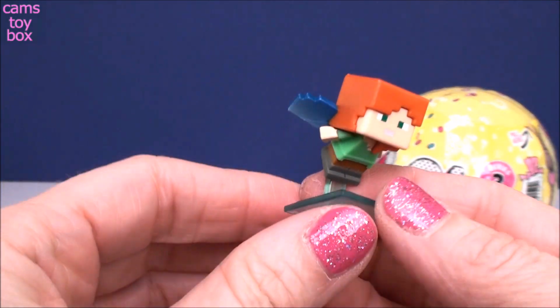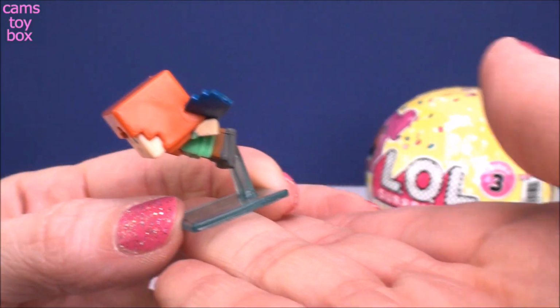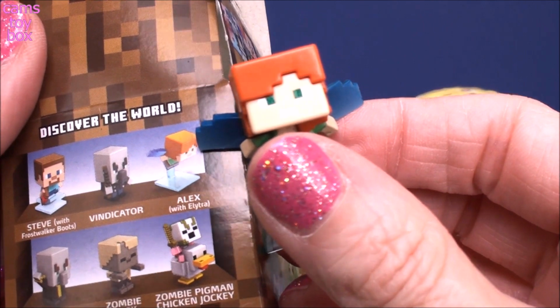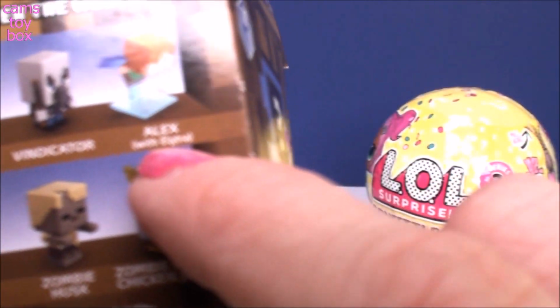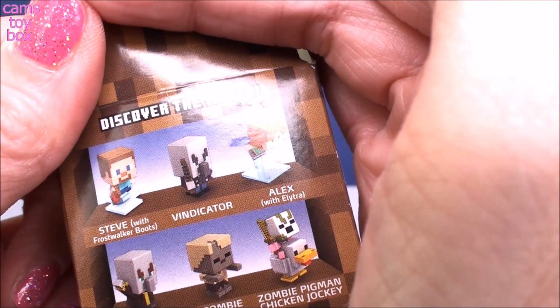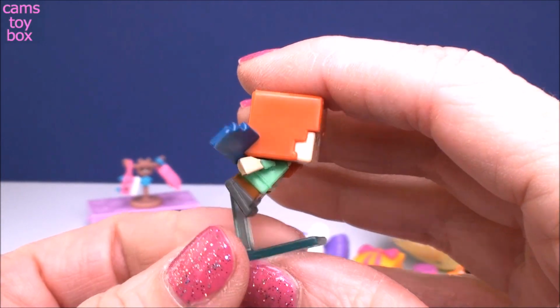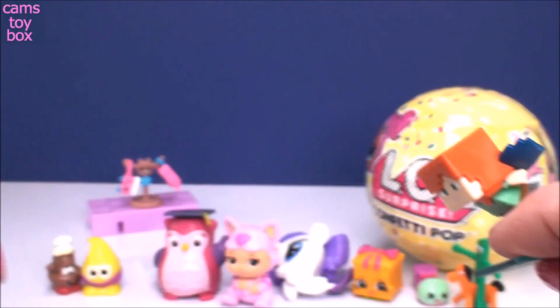So check this out. This is so cool. It's like flying because it stands like this, and it looks like the character is flying. So this is Alex with, how do you say that? Elytra? E-L-Y-T-R-A. I don't even know if you can see it because it's so tiny. Whatever it is, it is so super cool. I absolutely love the wings and that it looks like it's about to take off.